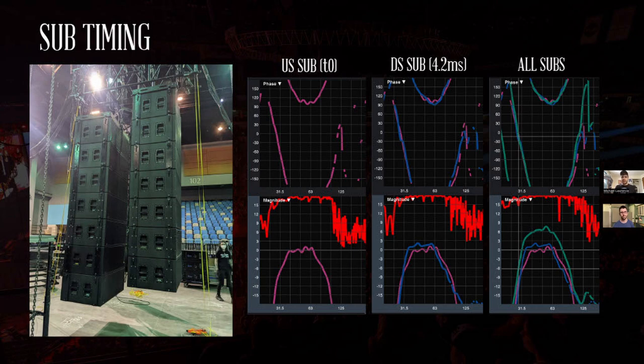And so what I did is we did our timings here when the rig was just floating off the floor, like you see it here. So the first thing we want to do is put these into an Endfire array. So we start an Endfire array. Again, you start with the upstage box and they kind of fire from there. So the upstage box is what we're going to call our time zero box, or in this case, the upstage hang of seven boxes, right? So I turn on that upstage hang by itself.